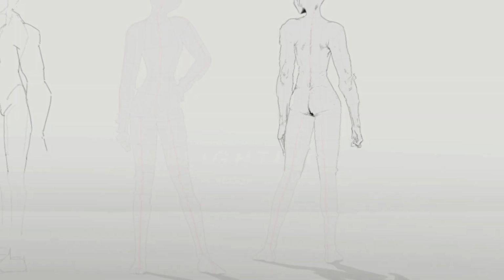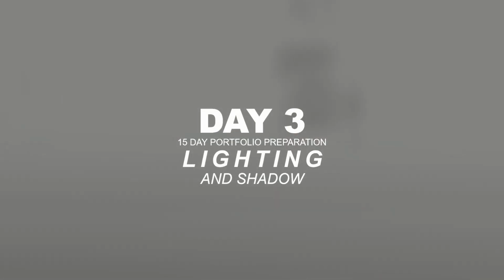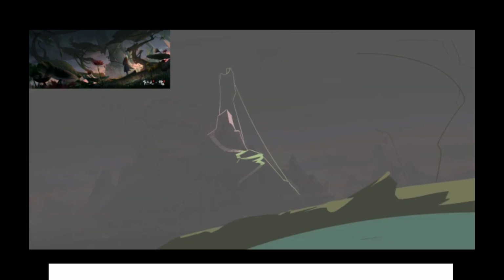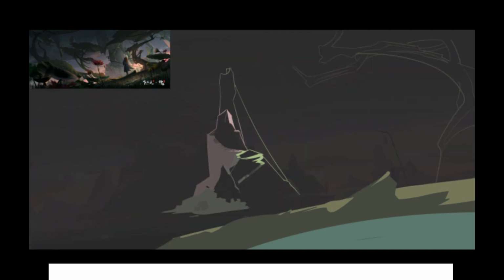Day 3, highlights, midtones, and shadows. This can be quite difficult for new artists to understand, and for good reason. Allow me to break it down. Light is really cool. It actually allows us to see color, and even the objects here on Earth, as the moon reflects onto its surface, bounce the light off of themselves to illuminate the surrounding area.